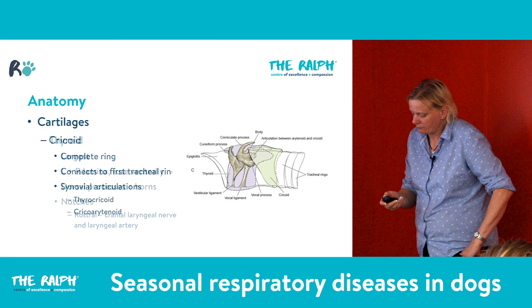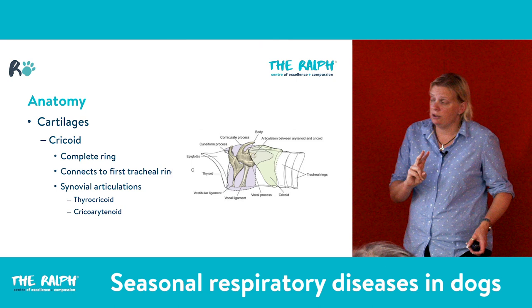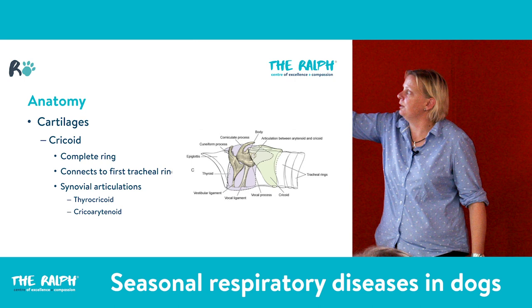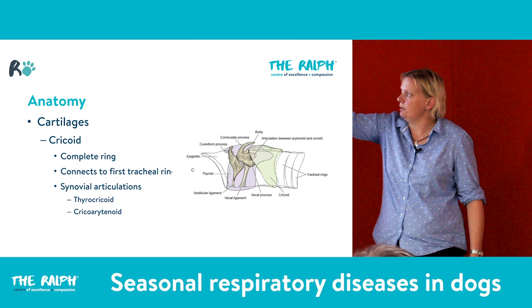The cricoid, the green one, is a complete ring, and it's connected to the first tracheal ring. The important thing to know about this is there are two synovial articulations. We have the cricothyroid, between the cricoid cartilage and the thyroid cartilage, and the cricoarytenoid, between the cricoid cartilage, the green, and the arytenoid, which is yellow. This is the important one to know about. This is where your cricoarytenoideus dorsalis is inserted, and this is where you need to be looking at putting your suture.